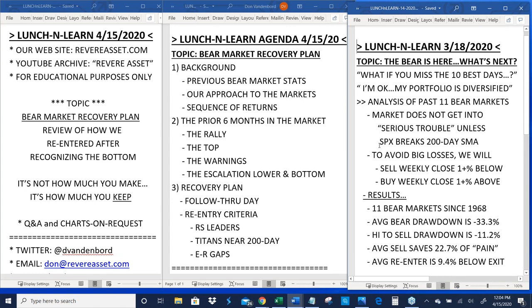And in this analysis that we did of the last 11 bear markets, the market does not get into serious trouble unless the S&P breaks below the 200-day moving average. If you're not familiar with that, it's just a summary of the last 200 closes in the market. You add them up, you divide by 200, and you take a look at where the current price is compared to that average. Applying some simple rules to avoid big losses, if you exit when you get a weekly close more than 1% underneath there, and you re-enter if you get a weekly close 1% back above, the results of the last 11 bear markets is on average the loss was 33.3%, and this 12th bear market, the one we're having right now, the drawdown is 35%. These stats are right in line with historical stats.